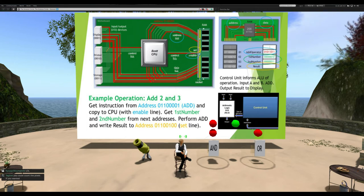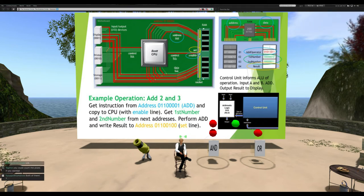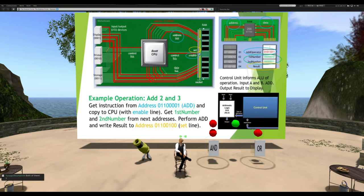and you'd send that down to the CPU and also to the screen so you could see what's going on. And then it would copy that. And then you'd get the first number, which would be 2, and the second number, which would be 3, those are the actual numbers for 2 and 3 there. In other words, the second and third address. And then you'd write it, say, to the fourth address.